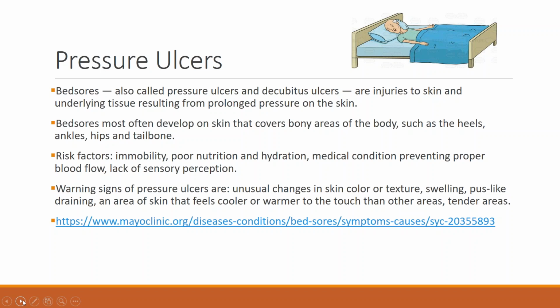Risk factors are, of course, immobility, poor nutrition and hydration, medical conditions that prevent proper blood flow, and the lack of sensory perception. Warning signs of pressure ulcers are any unusual changes in skin color or texture, swelling, pus-like draining, an area of skin that feels cooler or warmer to the touch than other areas, and tender areas.